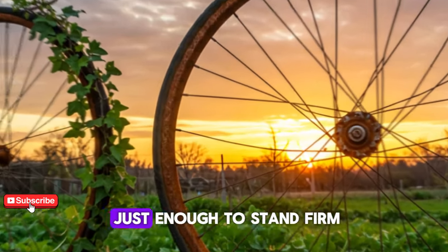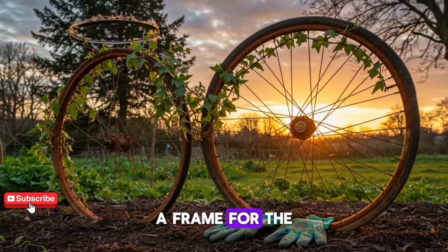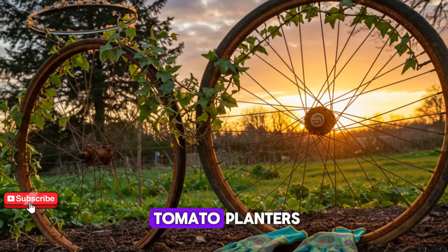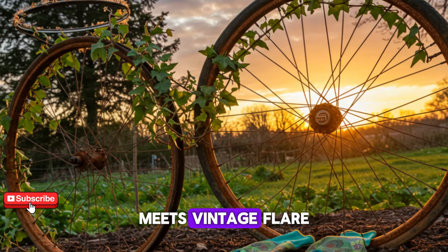Stake it into soil just enough to stand firm, like a garden gate with no door. A frame for the sky. Place them near flower beds, behind hostas, or flanking tomato planters. Their circular form draws the eye with modern meets vintage flair.